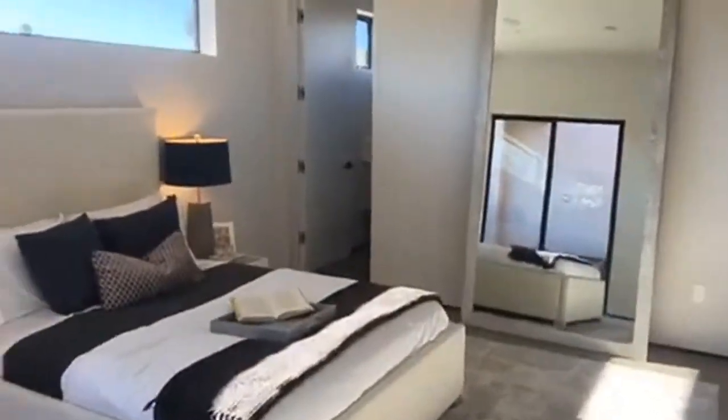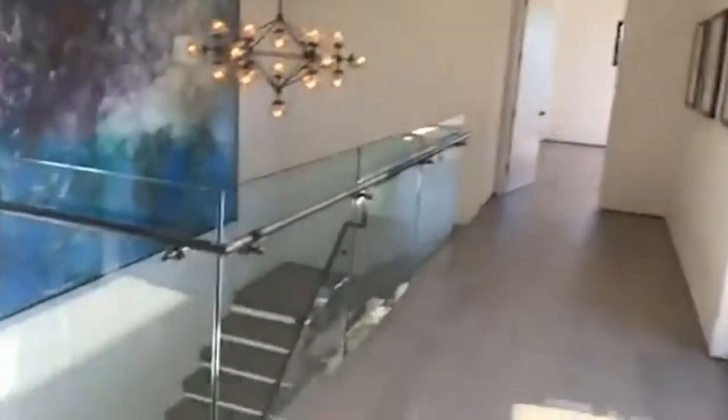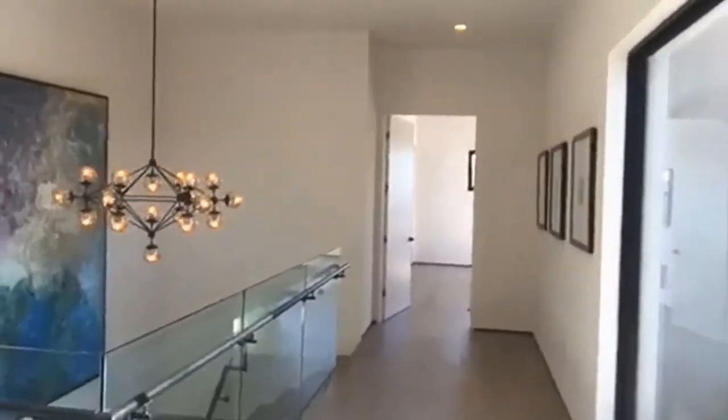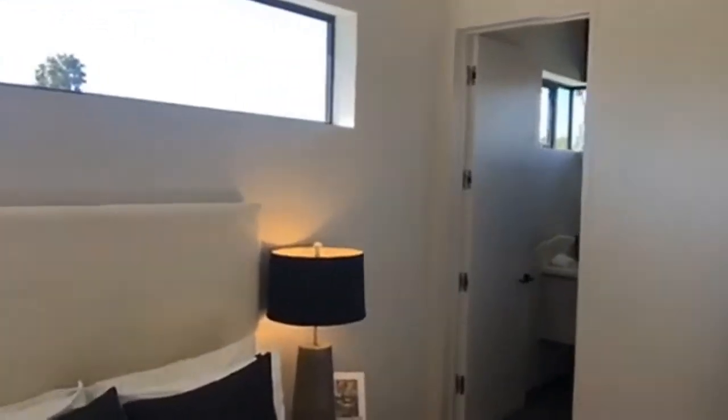So as you can probably tell from this upper level and from the stairs, you get some really good natural light and tall ceilings, which is great for new construction. A couple of other things that we get some extra space in, which is really cool. Tall doors, again, clean lines, clean space.